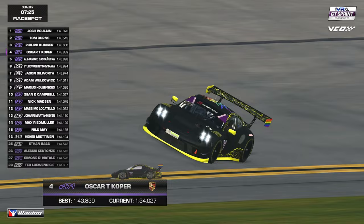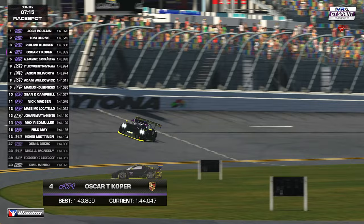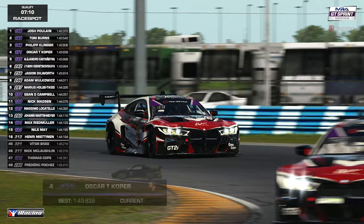Also, they're very close together, to be expected when it comes to the draft certificates. The top 10 separated by 7/10. Copper's time invalidated. Even then, it would not have been an improvement if it counted that time.